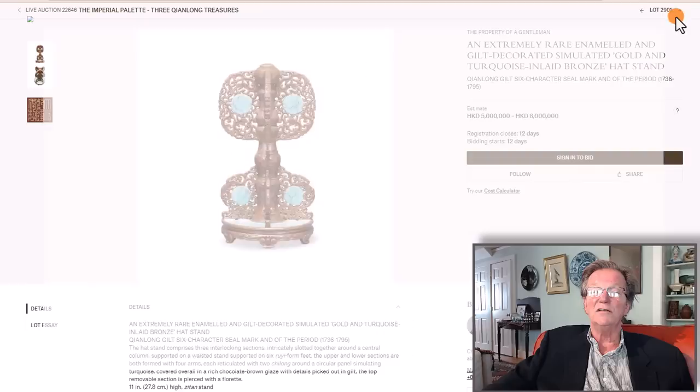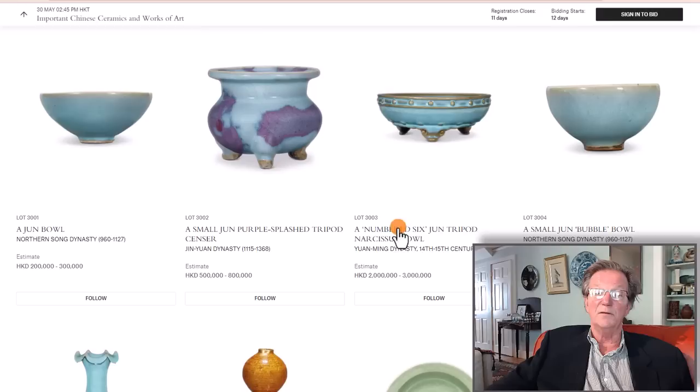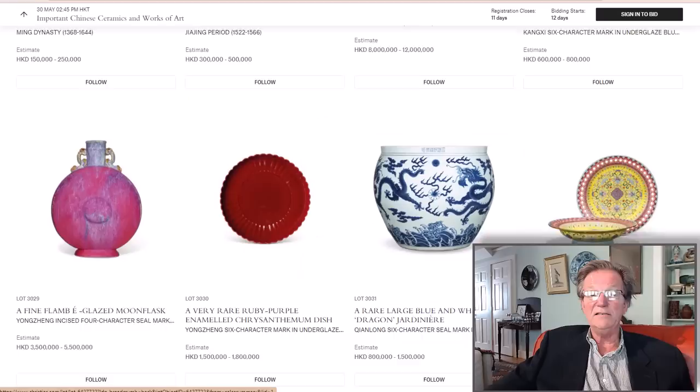And then we get over here to important Chinese ceramics and works of art. There's lots of things to pick from. There's some very nice Jin and Yuan and Sung pieces at the beginning. There's some nice double gourd examples. There's some beautiful celadons. There's some nice Sung bowls, Kangxi and Ming pieces, and so on all the way down. Let's see, we'll start with vases.